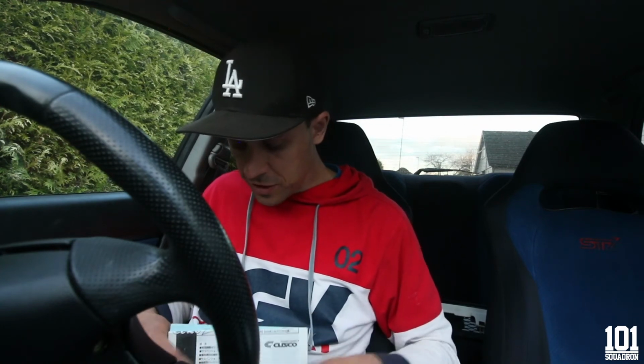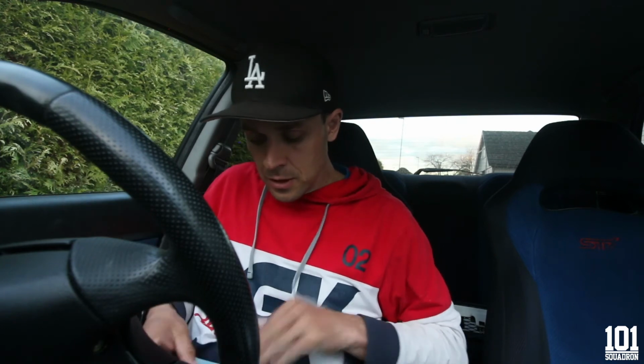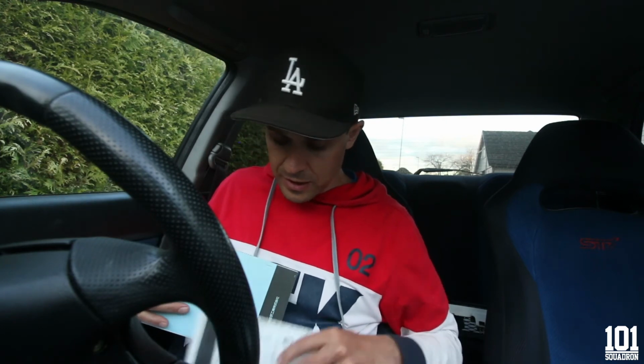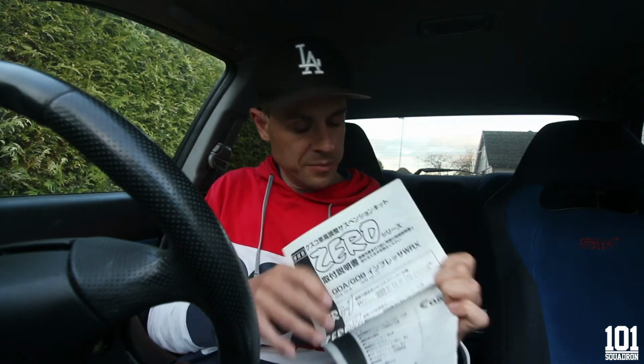There's also instructions for, it's got courtesy lighting in this car, so it lights up the footwell where the pedals are, and it lights up the driver's side door when you open it, which is really cool. But what was really interesting was this one here. If you know about Japanese parts, you'll know what this is.